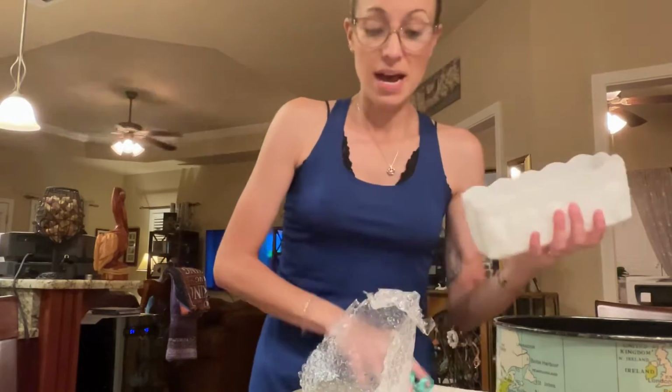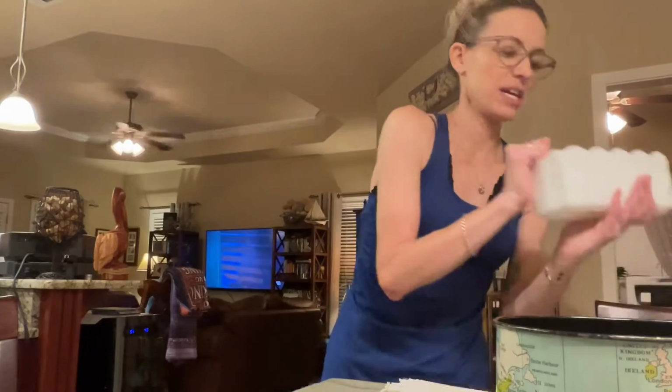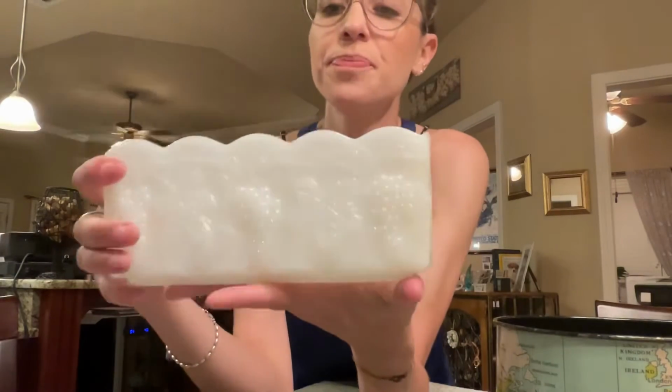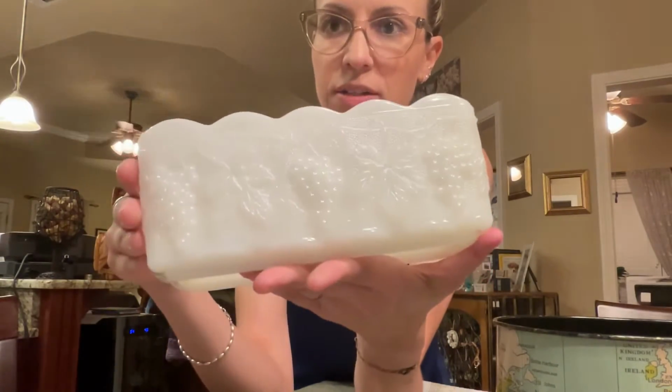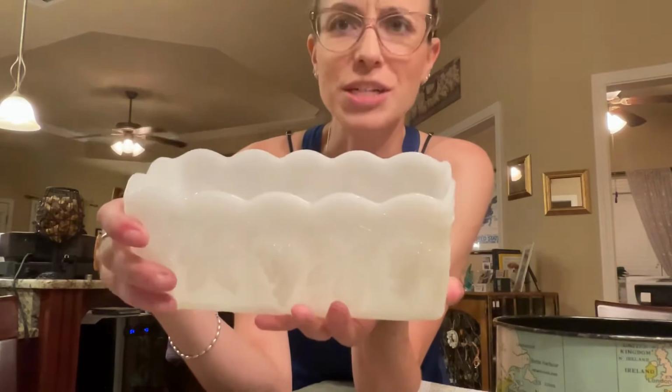So this is a Fire King, oh look, she left a little tag in there for me, Fire King grapevine pattern, and this is a planter. So you can see the grapevine pattern on there, and you know how I feel about my glass, of course. And I don't have a planter, probably.